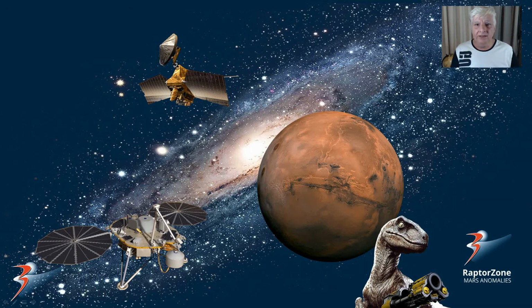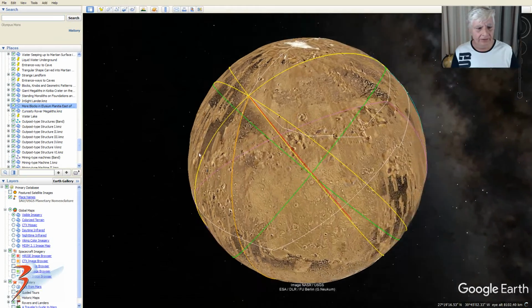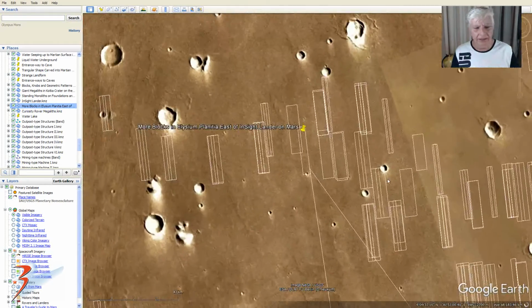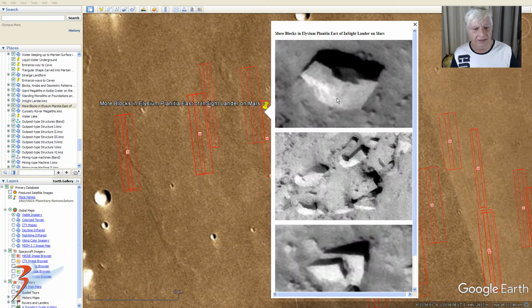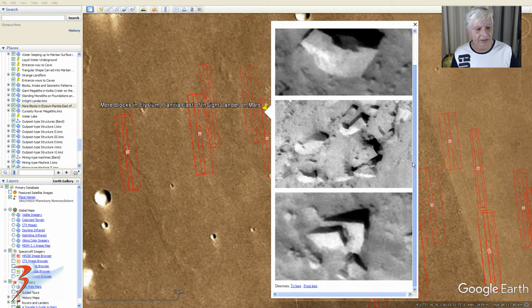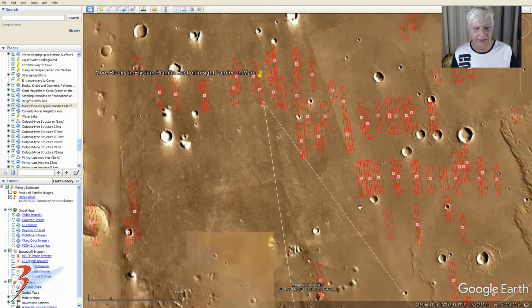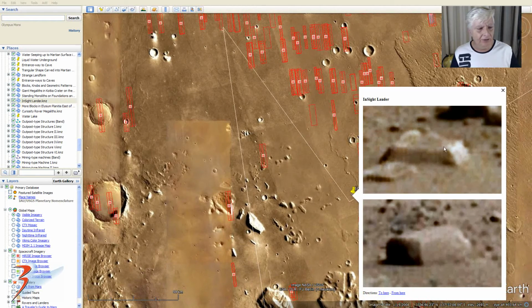So let's have a look at these anomalies and others found near InSight lander, and go through to Elysium Planitia, and this is where I discovered these anomalies. There's some of those. And then let's have a look at the surrounding terrain. There's the InSight lander, where InSight lander also photographed what looked like megalithic blocks.